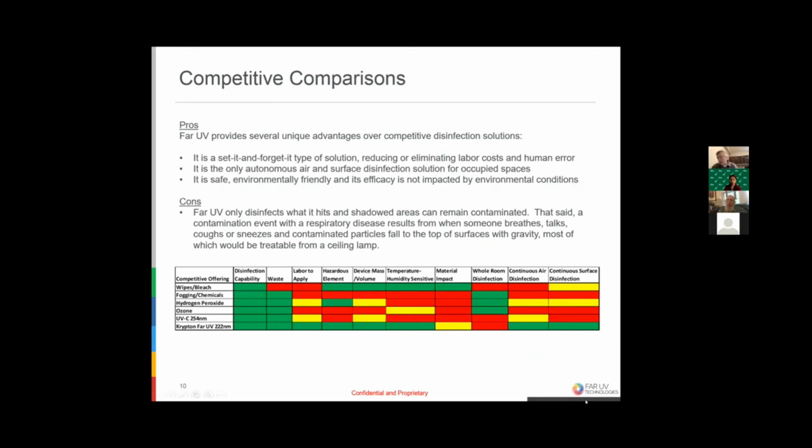The good part about that is that in a respiratory illness, when you cough, breathe, talk, sneeze, it will land on the tops of the surfaces and not underneath. It's not going to land on the bottom of your desk. That's not where your potential contamination risk is. It is on the top of the desk. So with a ceiling light application in particular, it's the most effective at treating respiratory disease. And most of us try to keep people out from under our desks as much as possible. So yes, indeed.